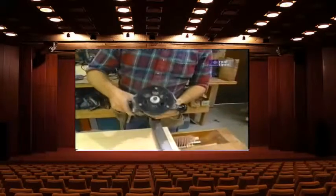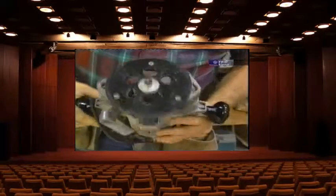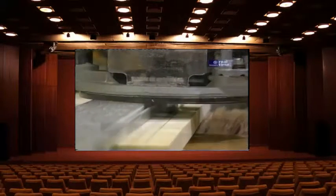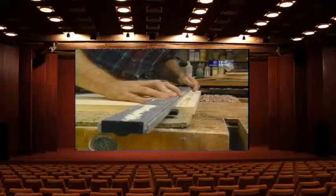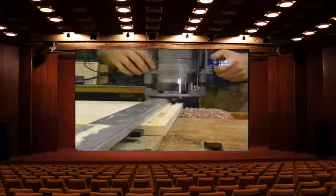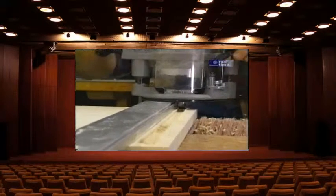To make the dado, I'm going to use my router, which is equipped with a collar and a straight cutting bit. The collar simply rides up against the edge of my straight edge clamp. All right, now I've moved the straight edge clamp a little bit, so that now when I make the second pass, the dado will be the right width to receive the 3/4 inch thickness of the side.